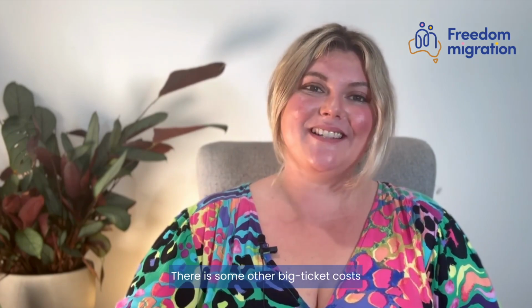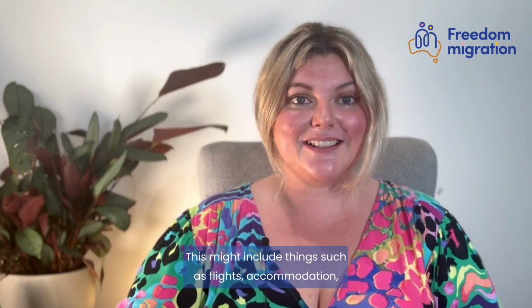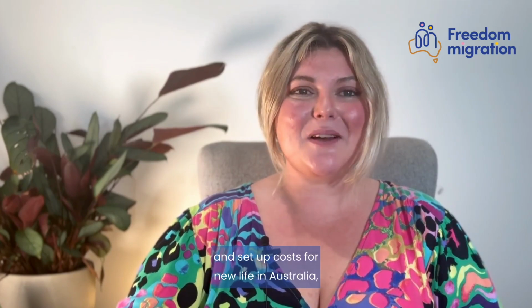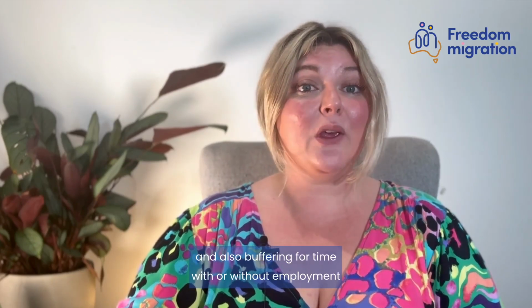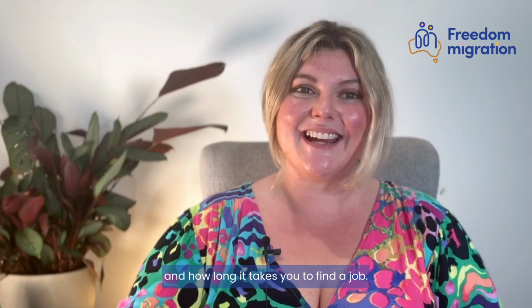There are some other big ticket costs that you're going to need to think about. This might include things such as flights, accommodation, visas and transit for other countries, and setup costs for new life in Australia, shipping belongings, permits for pets, and also buffering for time with or without employment, depending on the visa that you hold for Australia and how long it takes you to find a job.